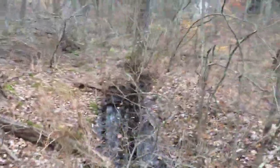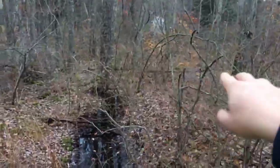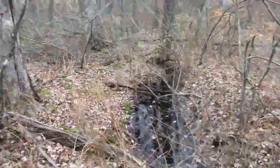See, now this is interesting. Alright, so why is this interesting? You can see that there's flow coming this way, but it doesn't go off that way. There's almost like a spring right there at the base of that tree. And that spring is feeding this.